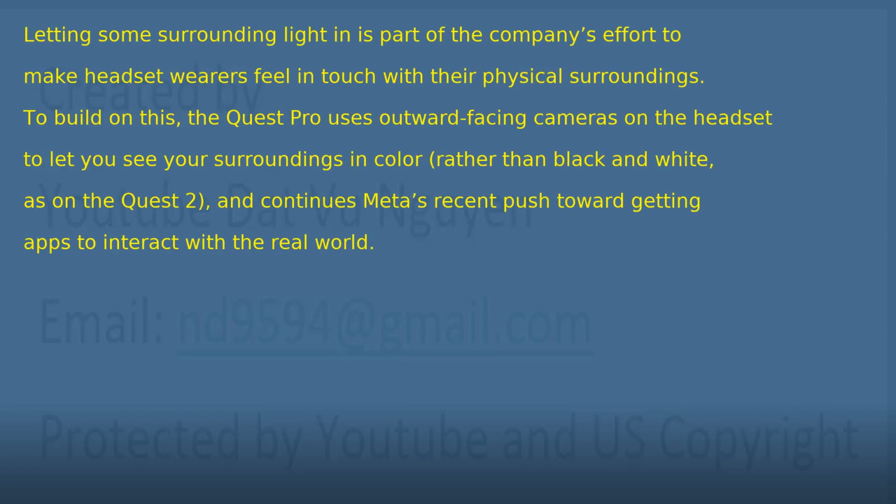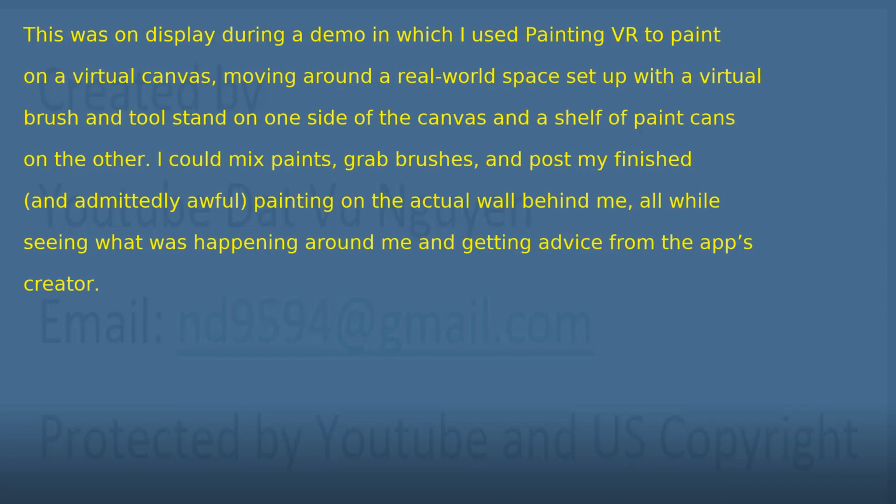Letting some surrounding light in is part of the company's effort to make headset wearers feel in touch with their physical surroundings. To build on this, the Quest Pro uses outward-facing cameras on the headset to let you see your surroundings in color, rather than black and white, as on the Quest 2, and continues Meta's recent push toward getting apps to interact with the real world. This was on display during a demo in which I used Painting VR to paint on a virtual canvas, moving around a real-world space set up with a virtual brush and tool stand on one side of the canvas and a shelf of paint cans on the other. I could mix paints, grab brushes, and post my finished, and admittedly awful, painting on the actual wall behind me, all while seeing what was happening around me and getting advice from the app's creator.